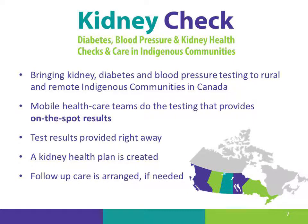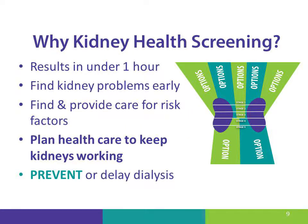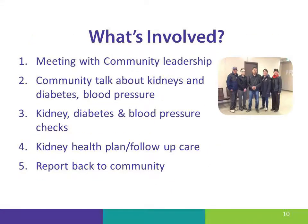It involves mobile healthcare teams who actually do the testing and provide on-the-spot results. So people get their results right away, a kidney health plan is created, and follow-up care is arranged. So it's important because people may not know that they have kidney problems, and the earlier we find them, the better. So this screening is under an hour. It allows teams to find kidney problems early, to find and provide care for risk factors like diabetes or high blood pressure, and we can make a plan to keep kidneys working into the future and prevent or delay dialysis.